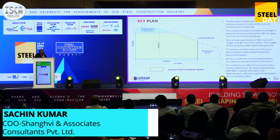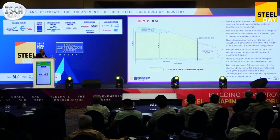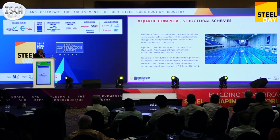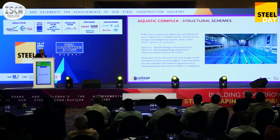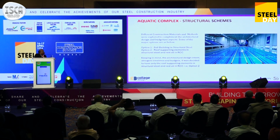Again, dealing with the column-free zone of 50 meters and arriving at the most befitting roof supporting mechanism was a complex affair. In the initial stages, here too, we had a brainstorming session with the architects and the clients to arrive at the most optimum solution. In this case also, clients decided to go ahead with roof supporting elements in structural steel and the rest of them in RCC.